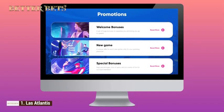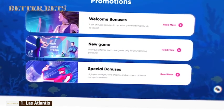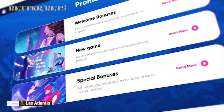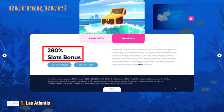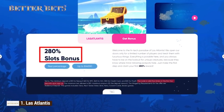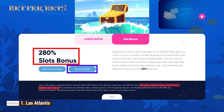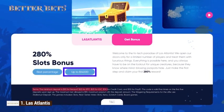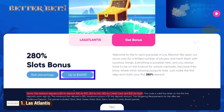And now, on to the best part of Los Atlantis Casino. Its terrific bonus offers! Proving that Atlantis is truly a land of prosperity, the operator gives its new players a chance to scoop a 280% bonus, not on one, but their first 5 deposits. This way, you can collect up to $14,000 in bonus money. Now that's a treasure. To lay claim to it, simply deposit a minimum of $10, $20, $25, or $30, depending on the payment method you choose.